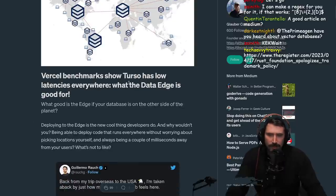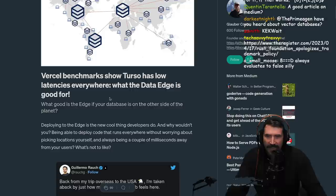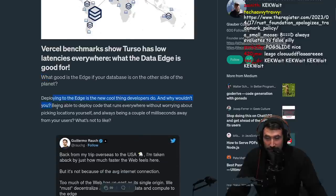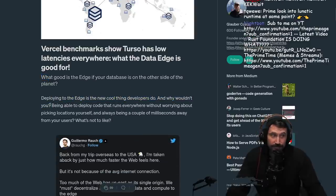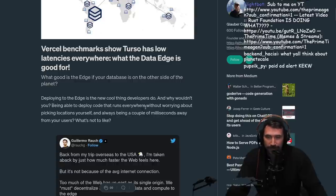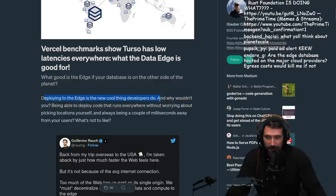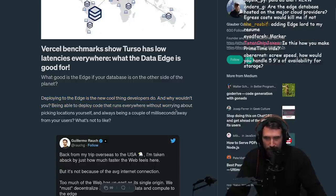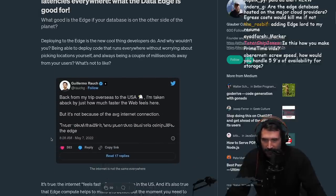All right, Vercel benchmarks show Turso has low latencies everywhere. What the edge, data edge is good for. What good is the edge if your database is on the other side of the planet? This is true. Deploying to the edge is a cool new thing developers do. This is true. They really do feel like it's the coolest thing. And why shouldn't you? Being able to deploy the code that runs everywhere without worrying about picking locations yourself and always being a couple of milliseconds away from your users. Like, what's not to like?